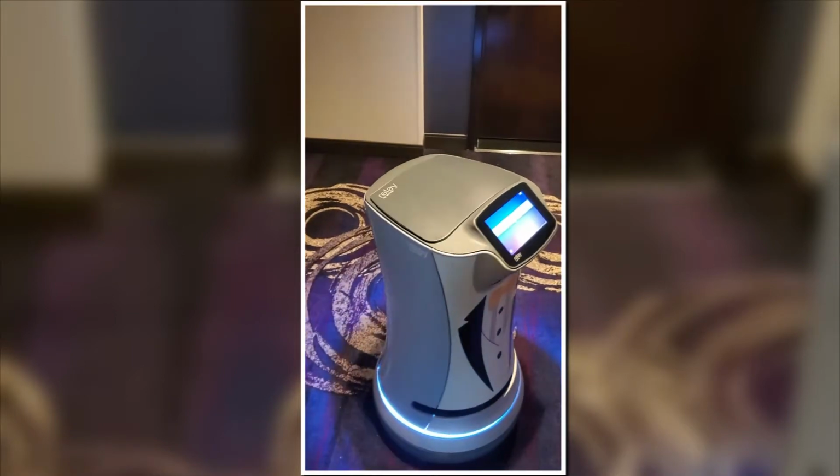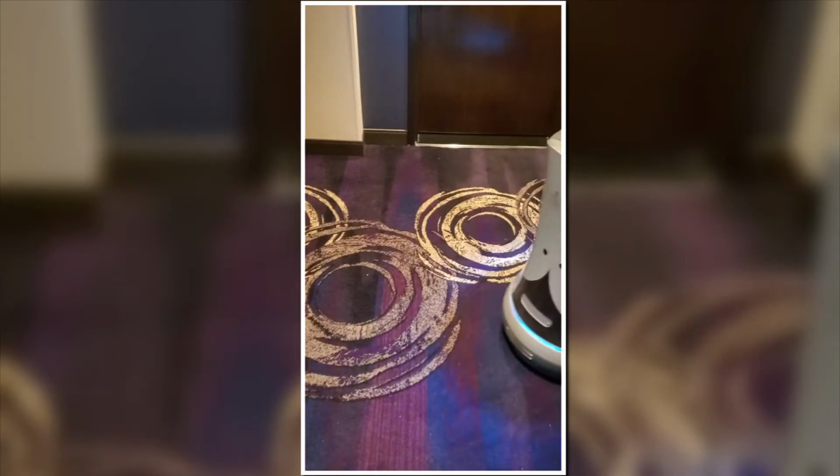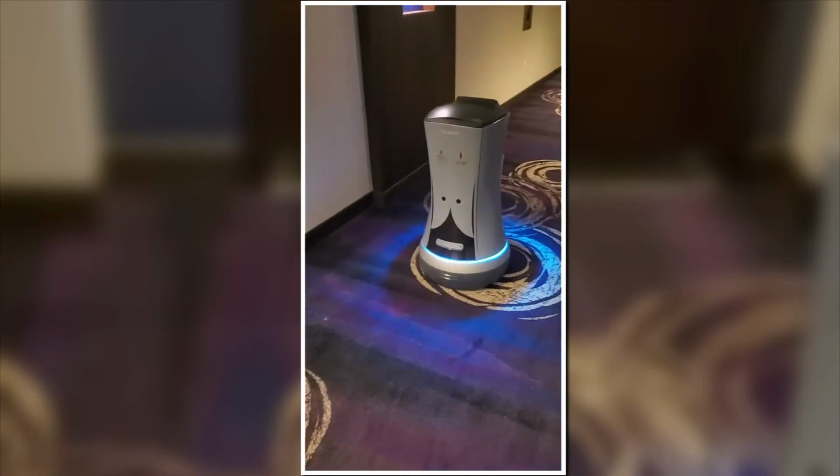This is Milton, the robot, and Milton delivered toilet paper to our room.